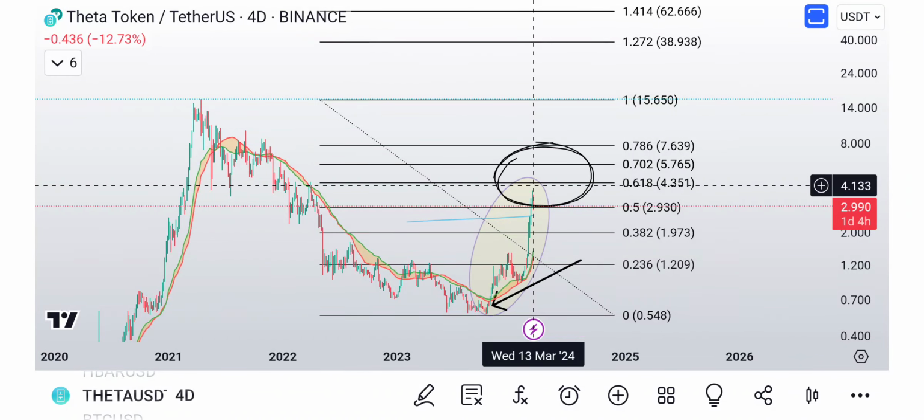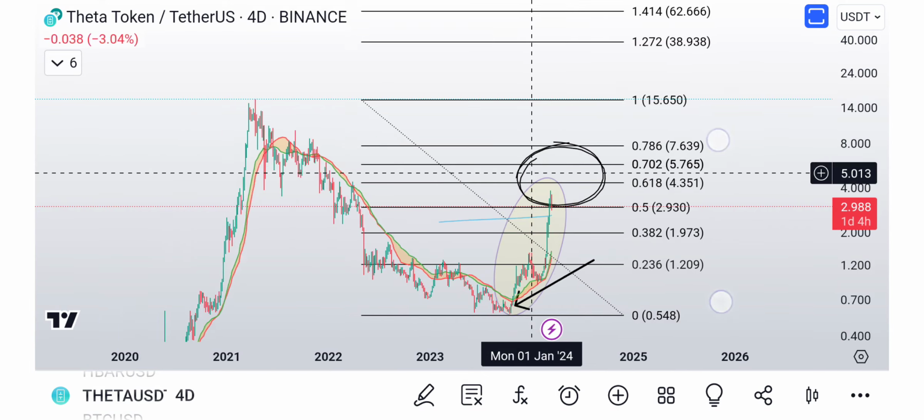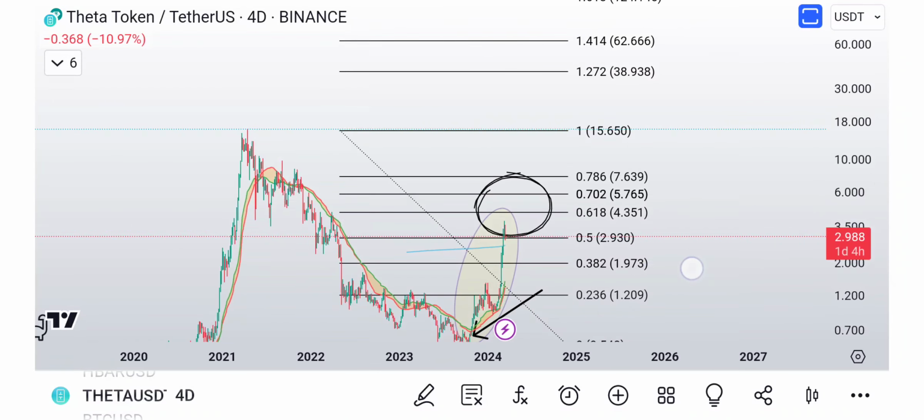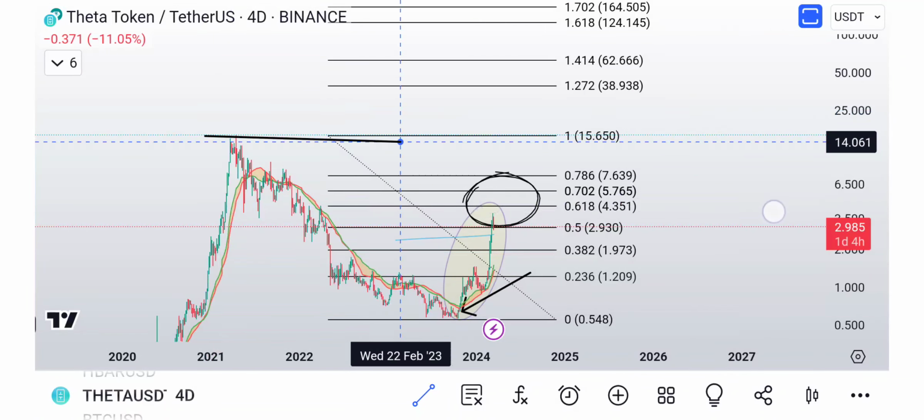So as we get closer to these upper targets, these retracement levels, it becomes more challenging. And you ask any analyst, right? So my whole thought process is, if we can get through these retracement levels, then we can get through this all-time high.